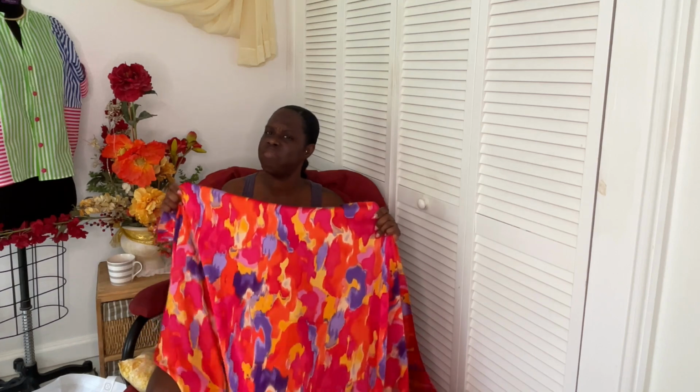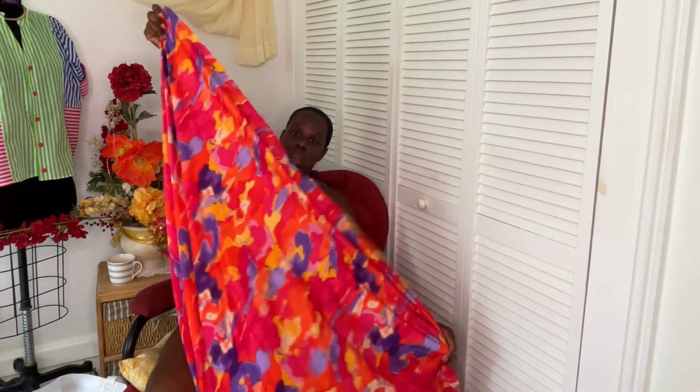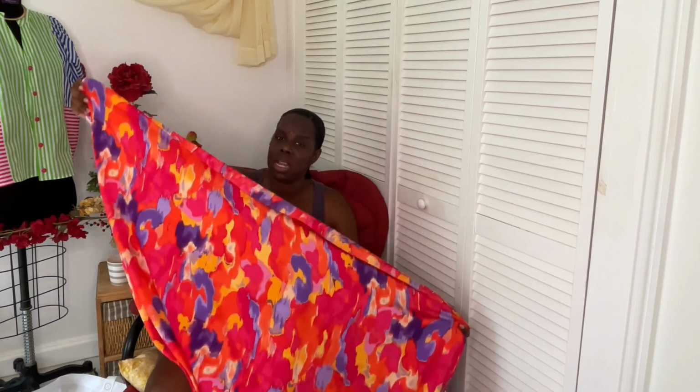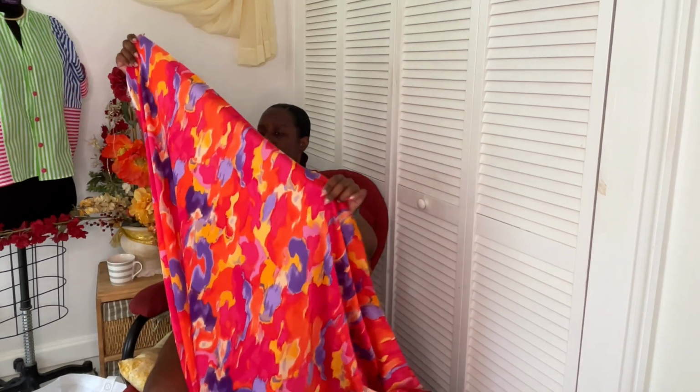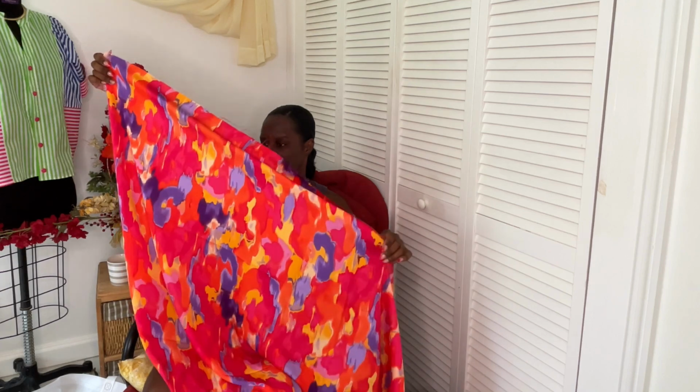I love this fabric. Does it have orange in it? Yes, yes, it does. Does orange complement me? Perhaps not the most flattering, but with that red and those purples, you better believe your girl will absolutely be rocking this fabric. I just couldn't leave it in the store, you guys. It is such a beautiful combination of colors, and I really love this abstract print of this fabric.